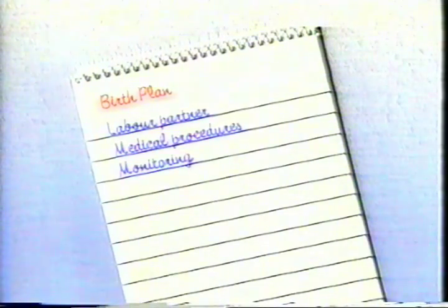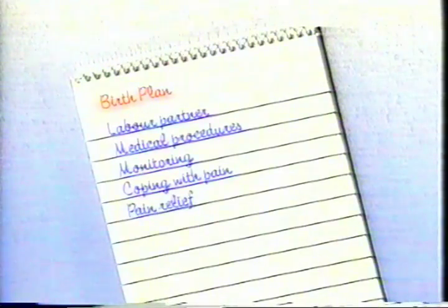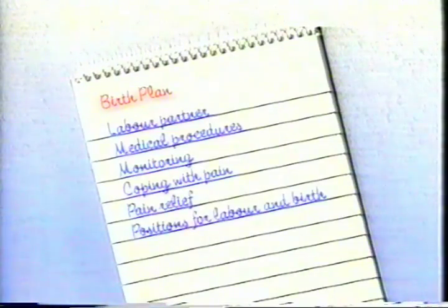And whether you want to avoid the use of drugs. When you're considering drugs for pain relief, which ones you might prefer. What positions you might want to use during labour and birth. And what would you like to happen after your baby is born? For example, do you want the baby put straight to the breast? And would you like to be left in peace with your partner for a while?